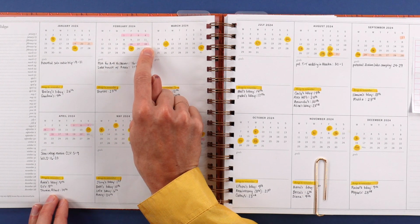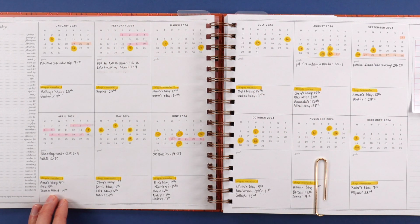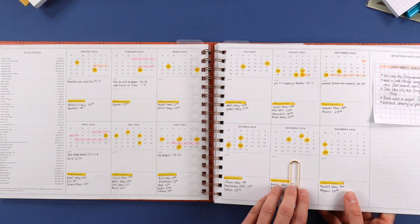Are these erasable so you can erase it if it doesn't work out? Yes, erasable. Okay, good. All of this is erasable except the birthdays because those aren't changing. So that's that. I love that. I think I might actually use that this year. I didn't use it too much last year.